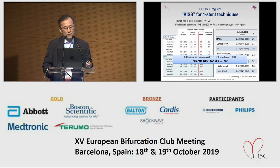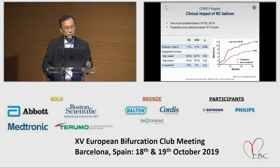So the good kiss may be a gentle kiss mainly for the main branch stent segment, with some influence in the side branch. We know that the use of a non-compliant balloon is strongly recommended by the EBC guideline. The patients were divided into non-compliant balloon use and compliant balloon use. In the procedural outcome, non-compliant balloon usage was better, and even in the long-term outcome, there was a significant improvement in patients who were treated with the non-compliant balloon.